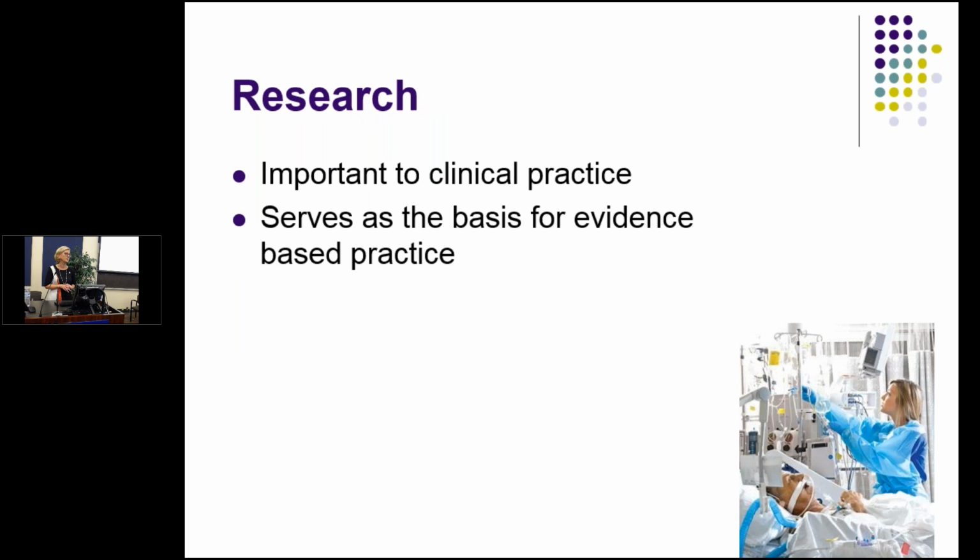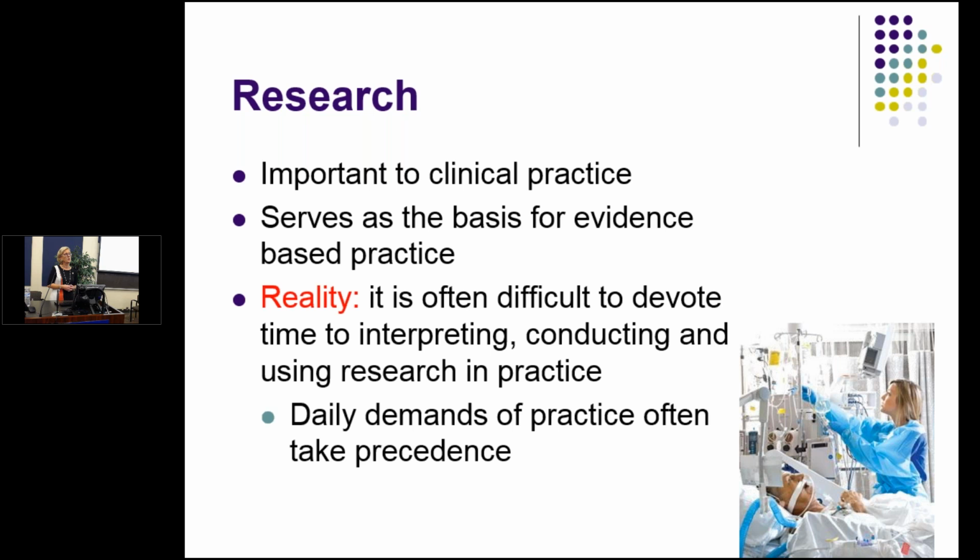We all know that research is important to clinical practice. It really serves as the basis for what we do, and particularly for critical care. There's so much coming out on a regular basis in terms of new therapeutics, new medications, new ways to treat patients with critical illness. Keeping up to date with that can sometimes be challenging, and applying it into clinical practice, we know, can also be challenging. I know you've all heard the statistics that on average it would take anywhere from 12 to 15 years before research was actually put into clinical practice. We have really sped up that process, and we're seeing that we're applying research that we're reading in our journals into clinical practice. But the reality is it's difficult to devote time in the clinical setting, because patient care takes priority and the demands of patient care take precedence. So it can be challenging at the bedside.